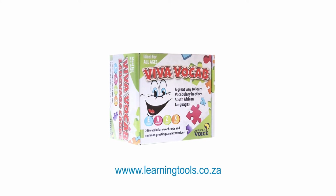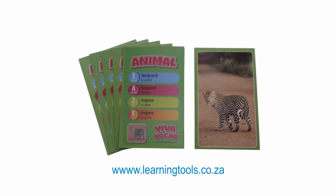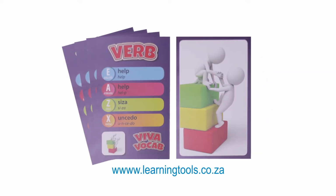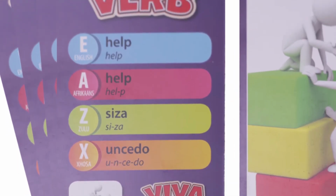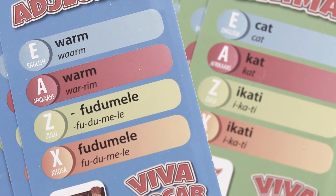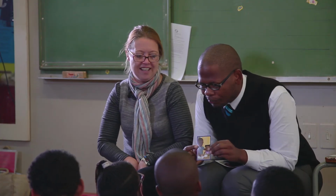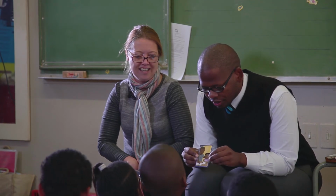Viva Vocab is a specialized vocabulary building game. It works with flashcards, with a picture of an object on the one side and the vocabulary word on the reverse. The vocabulary is repeated in English, Afrikaans, Xhosa, and Zulu. Viva Vocab has over 250 of the CAPS vocabulary words. These words are categorized, and each category is color-coded.